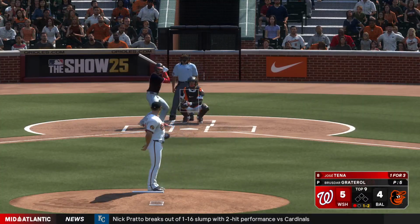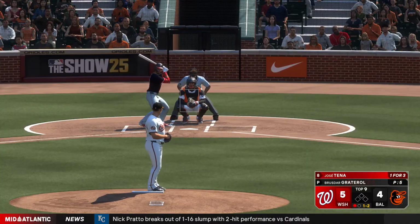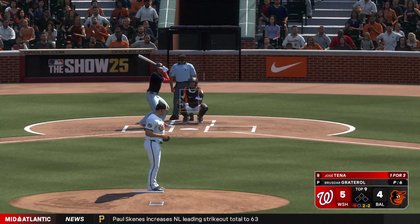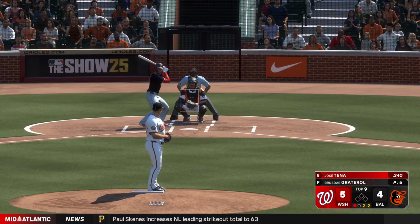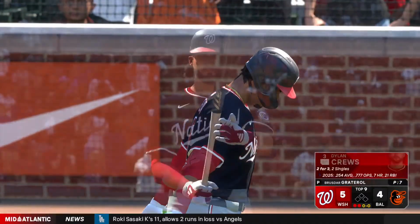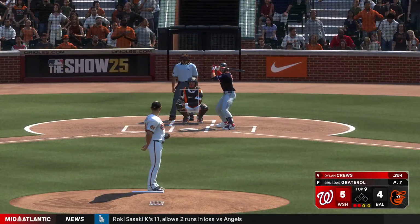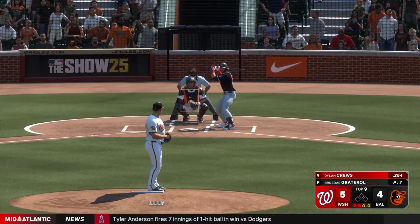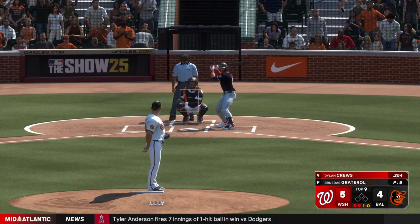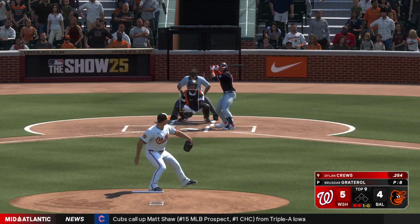Fouls it off. Still 1-2. And that's in the dirt. Swings and misses. 2 quick outs here in the top of the 9th. Running out of chances to pad the lead. 2 down, bases empty. Up now for Washington, Dylan Cruz. Not even close there. And that's ball 1. Not looking like they'll be adding any insurance runs heading to the bottom of the 9th, so it's going to be on the bullpen to hold this lead.